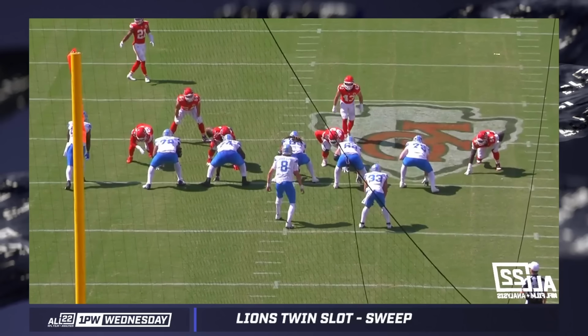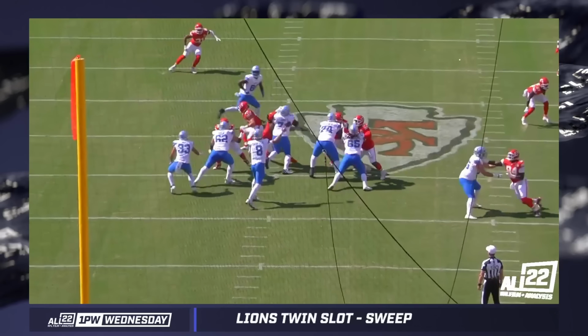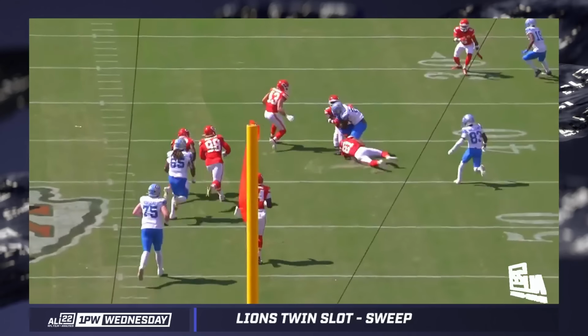End zone angle, same play, and you'll see the nature of the inside linebacker step. That's not Tranquil on the field. My apologies. It is still Leo Chenal, who's very underrated as an inside linebacker, if you ask me. I think he was out of Wisconsin.